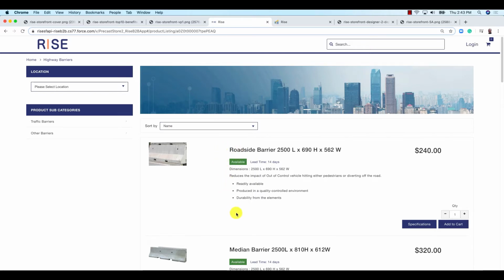This looks like a standard shopping cart experience, but in reality, based on who you are, if I had logged in as a channel partner or distributor, I would be getting my negotiated price for this product. It also tells me for this region that I selected on the previous page, this is the availability lead time in that area. So this is an out of the box experience.